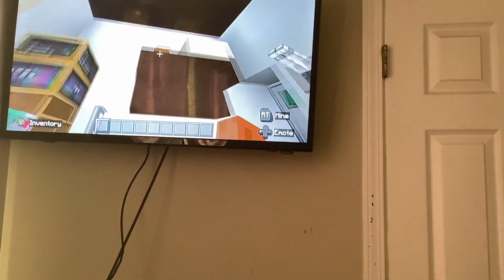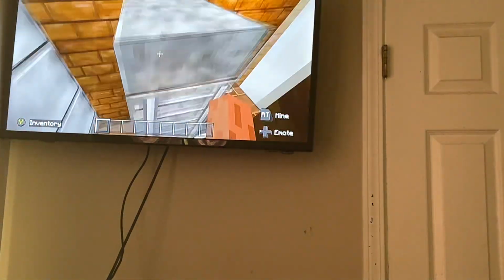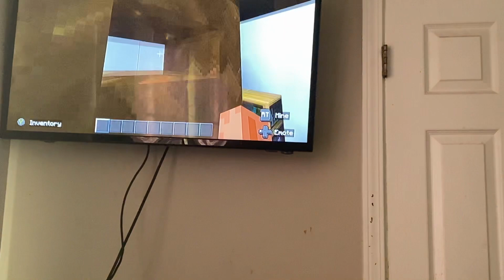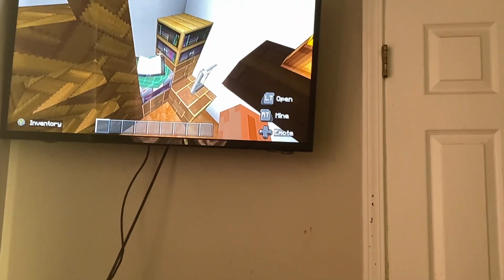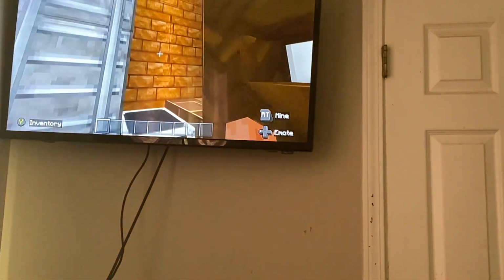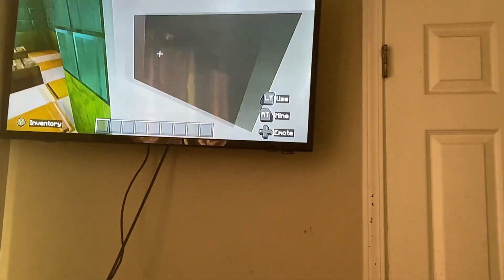Oh yeah, these are from Boss Baby. This is the ladder, I saw that. Yeah, this is the shelf from Boss Baby. Oh yeah, I saw the Boss Baby scene. And this is the garage, where Tim and the baby try to escape.